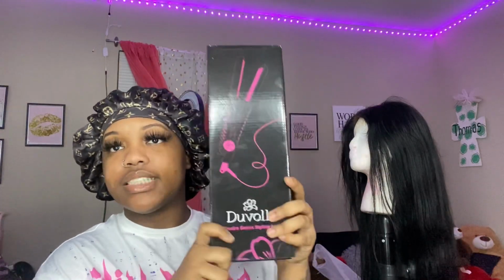So, we're going to be testing out these flat irons today. Let me just show y'all what they look like. Because y'all know I got my flat irons from the hair store for like $15, and I love them. But yes, this is what the box looks like.